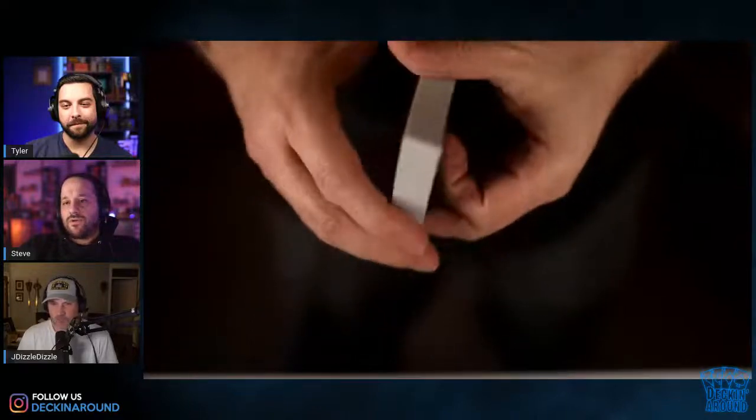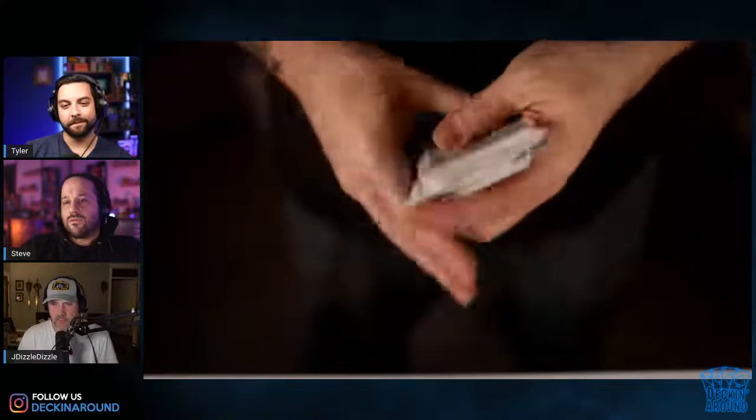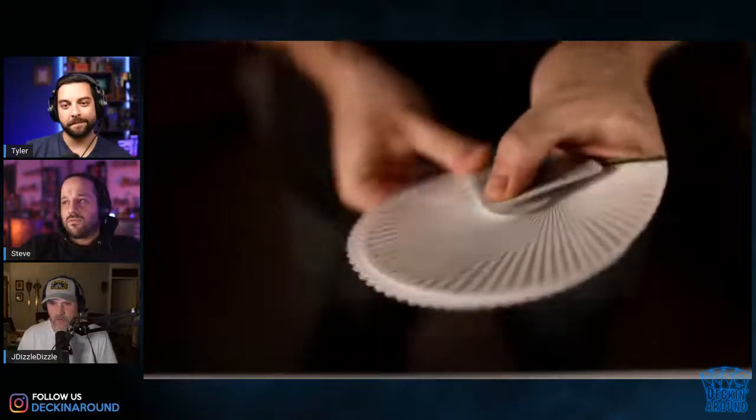I'm starting to like more and more doing every ace like a power ace, and that's good to see that they did that with this one. They kind of made everyone a power ace.